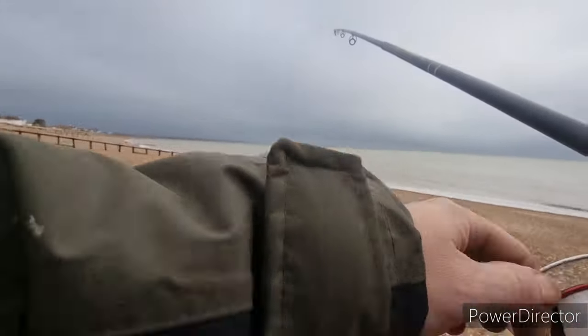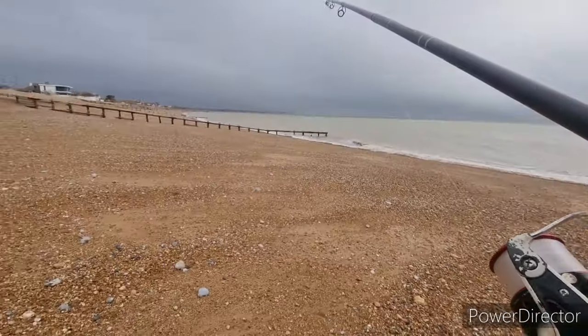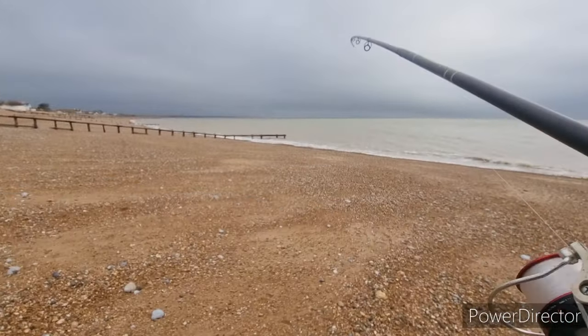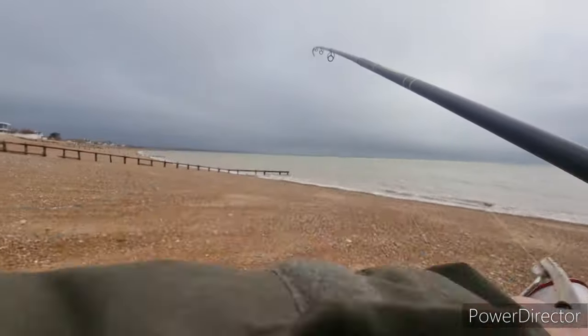See, never fished on a beach before. I don't know what the tide runs like here. I don't know if I'd have got away with plain leads. What's coming up this beach? Anything? Well, I must be nearly there now.